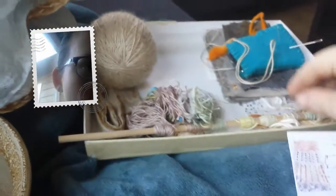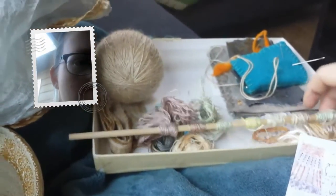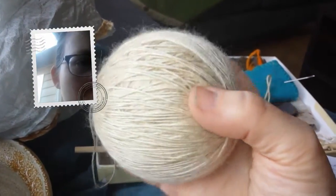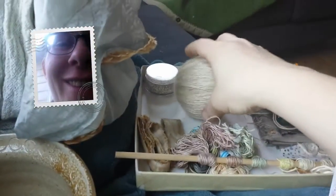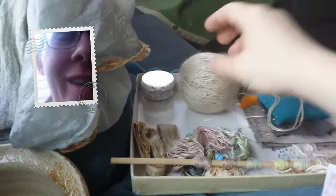And here's just my sewing box that I've got going on at the moment. Big ball of raw silk yarn. My hair is still kicking on because it is cold again here in Minnesota.